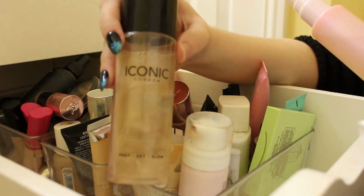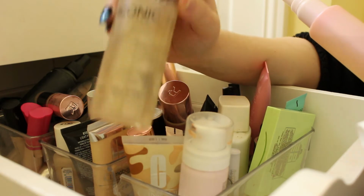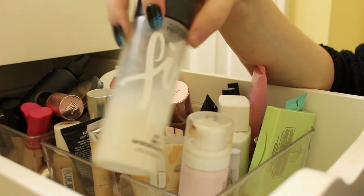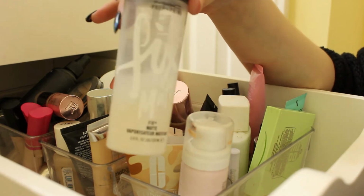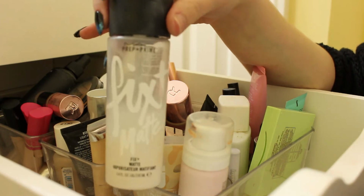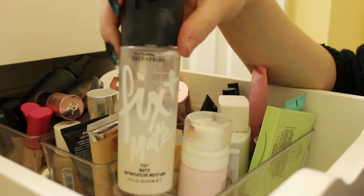I got it for my birthday from my boyfriend because I really wanted a new one, so this one isn't going anywhere. I've got the MAC Fix Plus Matte. I've made a really good dent in this actually. I bought this in July. It's gonna stay in the drawer for now, but I think it will probably go into the Project Pan after the I Heart Revolution one.